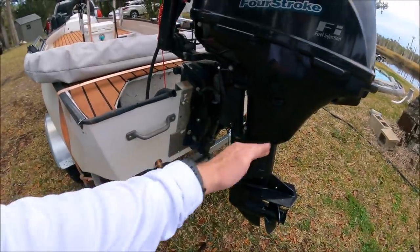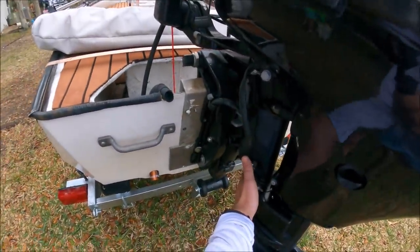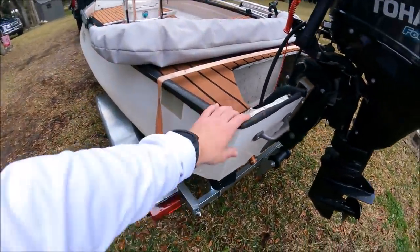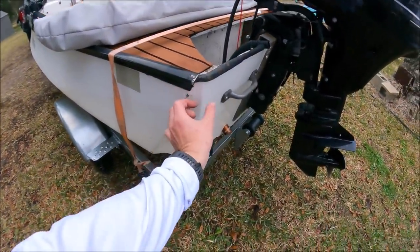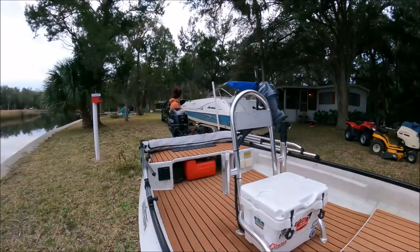And I'm gonna put a transom saver to hold my engine up, so whenever I go over potholes or I'm driving down the interstate and this motor is flexing, it's not wearing out the transom on the boat, making it really weak and eventually just cracking it down the back. That happens quite often on these little boats.